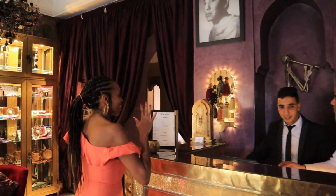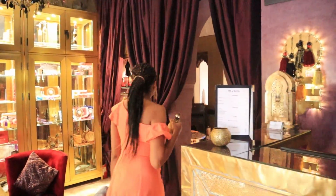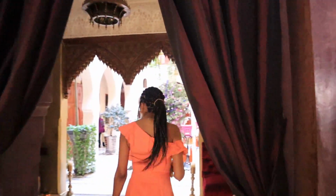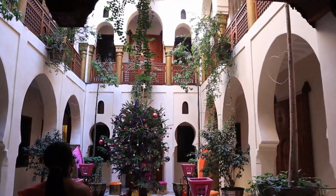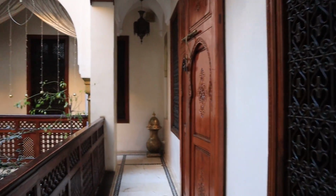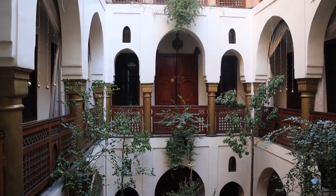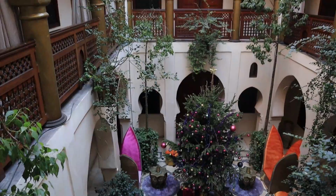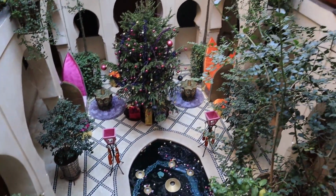Within walking distance to the Medina, the Riad Wow is small and only has 10 junior suites and 2 master suites. Oh, and you might be asking, what is a Riad? A Riad is a Moroccan house or palace that has been turned into a boutique hotel. Throughout the hotel, it was decorated with a modern Moroccan flair. They even had the courtyard and pool decorated for Christmas, which allowed for a great photo shoot.